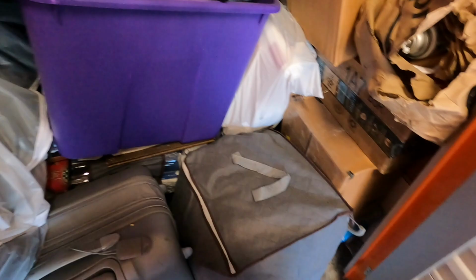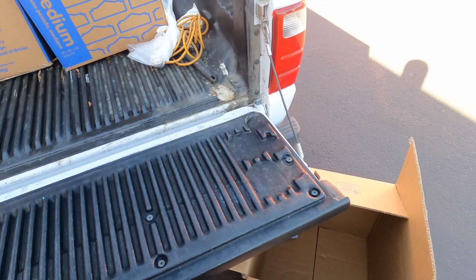What are we gonna find? There's definitely boxes and totes. So I say without further ado, let's dive right into this bad boy. We're gonna bring it out because it's a little bit dark in there, and we will unbox on the bed of my old white truck. If you guys aren't familiar, this is my old white truck.